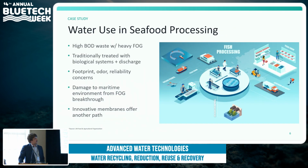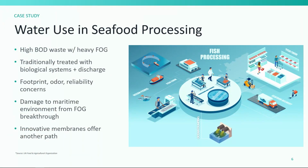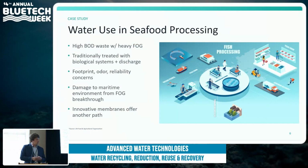So seafood processing is pretty challenging from a wastewater standpoint. In addition to producing a high BOD and fat, oil, and grease load in the wastewater, you think about the maritime environment in a port. Real estate is not inexpensive. You've got odor concerns from traditional wastewater operations. And most significantly, it's really seasonal. As shrimp comes into season, then fish comes into season, a traditional wastewater plant really struggles to adapt to these huge swings in flow and water chemistry.